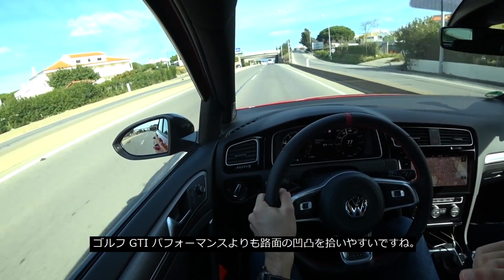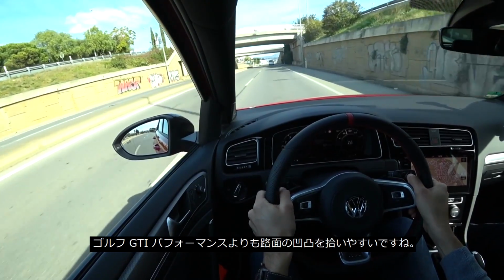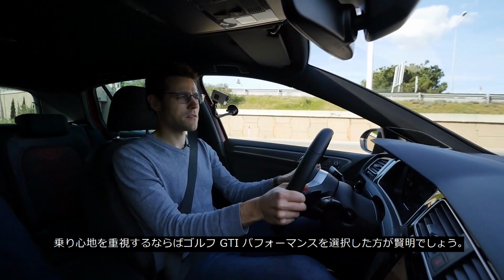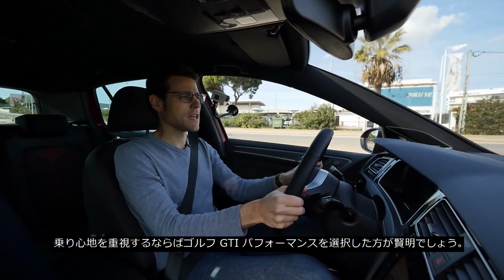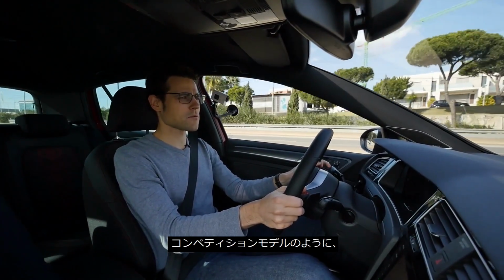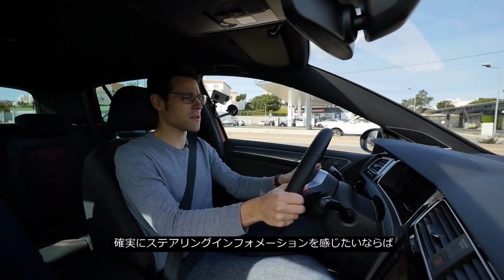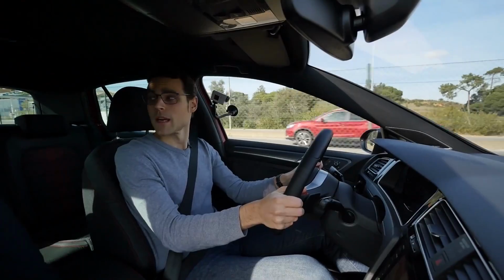And those small bumps in the road, you do feel notably more than with the Golf GTI Performance. So if you're rather seeking an everyday Golf GTI, which has a little bit more comfort, then you would stick with the Golf GTI Performance. If you want that racing attitude also on the road, then you would go with the TCR version here. So you feel a little bit closer connection to the road, for sure.